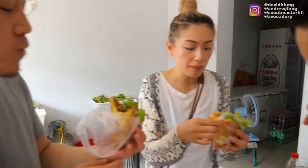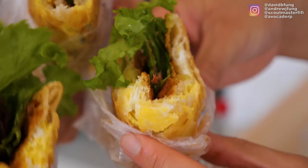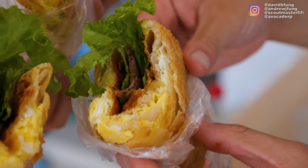Oh, it's hot. Let's go. Mmm. Wow. Whoa. That is han hao shi. It's kind of like a tong you bing, right? But much thicker, wrapped around everything else.